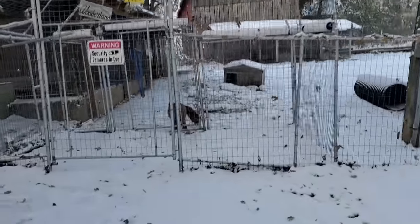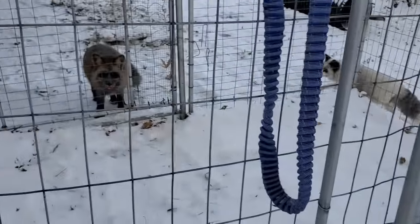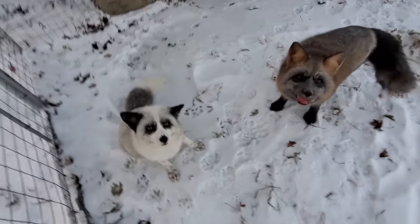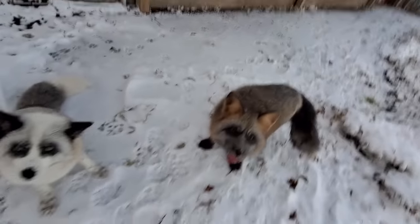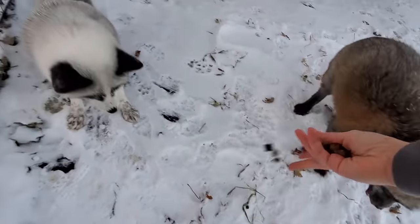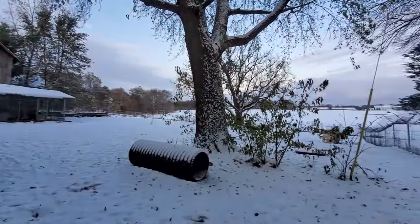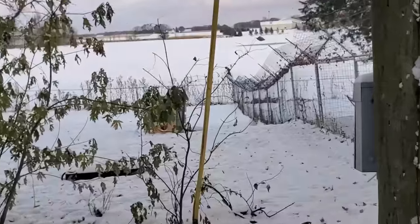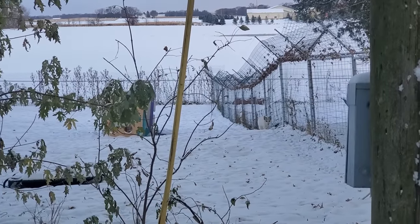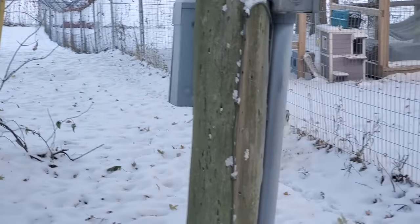All right, main fox yard. Guys, ready for treats? Hi, you want treats? Wait, I only have one hand. There you go. Where's Jack? Jack, you want a treat? Oh, there he is. Jack! Treat? He's gonna take his sweet old time. Oh, wait, look, we got a trot. Hi! Do you want a treat?